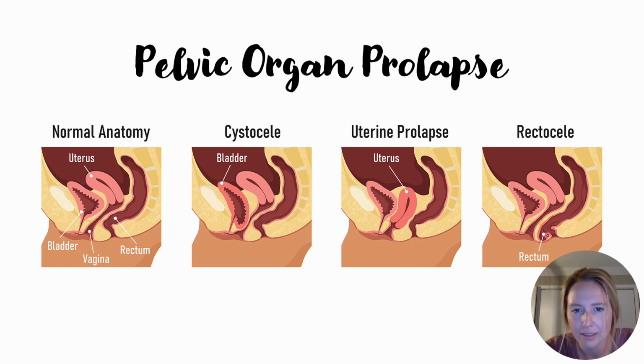Rectocele is where the rectum pushes into the vagina. And you'll see again, there's this little pocket and how it pushes in there. So stool can actually get trapped in this little pocket and make it more difficult to pass.